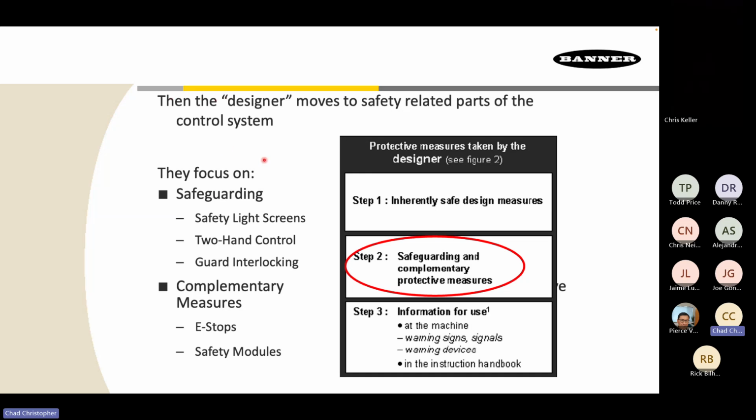So what the designer moves on to is safeguarding and complementary protective measures. A couple interesting things here. I don't love this because two-hand controls are not a safeguard per se. They are an initiation device. Safety light curtains, interlocks, laser scanners, floor mats, that type of stuff, those are really the safeguarding devices because they operate without anybody's specific input to make the system work. Whereas an e-stop, a two-hand control, a rope pull, something like that requires an active event from an operator to trigger the instance.